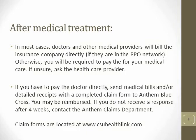After you receive medical treatment, you will need to pay your bill. In most cases, doctors and other medical providers will bill the insurance company directly if they are in the PPO network. Otherwise, you will be required to pay for your medical care. If unsure, you can ask your healthcare provider. If you have to pay the doctor directly, send medical bills and/or detailed receipts with a completed claim form to Anthem Blue Cross. You may be reimbursed. If you do not receive a response after 4 weeks, contact the Anthem Claims Department.